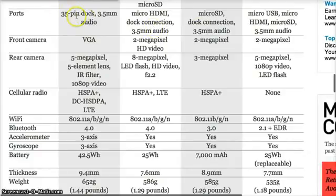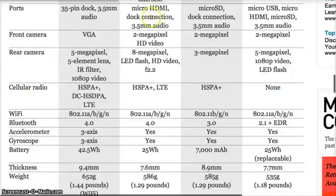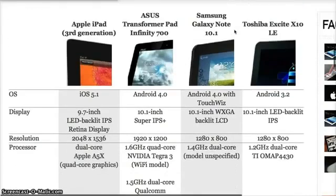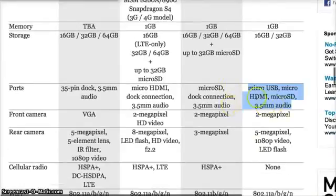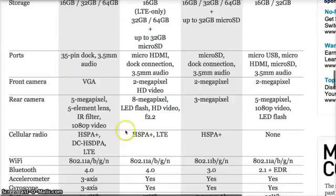35 pin dock. So that's used for anything that Apple uses. This has a micro HDMI dock connection. So in general, this will have to go to the Toshiba Excite X10 LE right now. And let me just show you that is a Toshiba Excite X10 LE. So this just wins because it has micro USB, micro HDMI, micro SD, all the industry standards right now. So that's good. For Apple's, you would have to actually buy separate accessories for that.